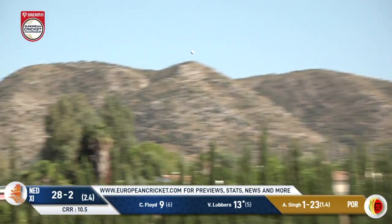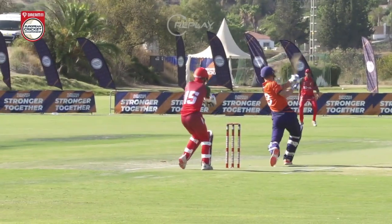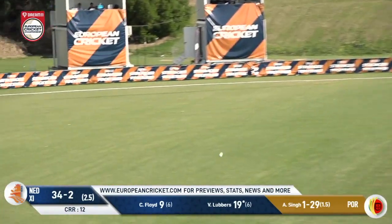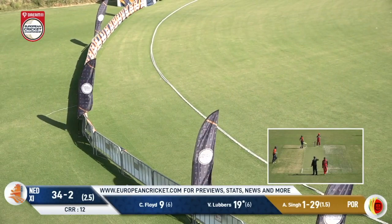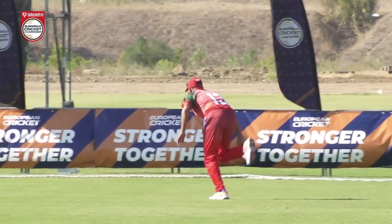Oh, that is absolutely smashed. That is out of here. That's gone a good 10 metres back over the straight boundary. And he's in great form here. He's on to 19 off 6. Goes again this time, baseball style down the ground. That one's through long on for four more, and that is an absolute monster of an over for the Netherlands.